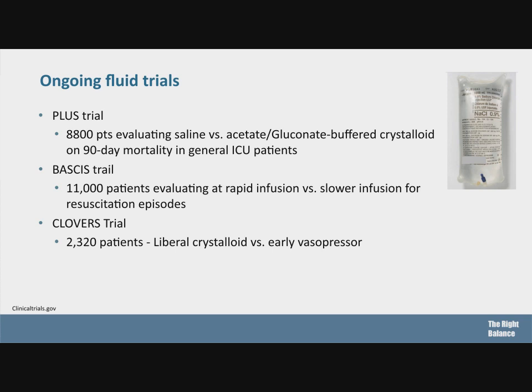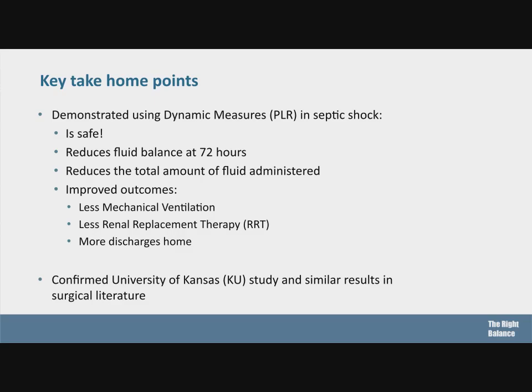The PLUS trial looking at saline and acetate glutamate buffered crystalloid on 90-day mortality in general ICU patients. The BASIS trial, 11,000, looking at the rapid or slower infusion of resuscitation. And the CLOVIS trial, which is looking at liberal crystalloid fluid resuscitation or early vasoactive. So we may get some additional answers as we build the body of evidence for these patients.